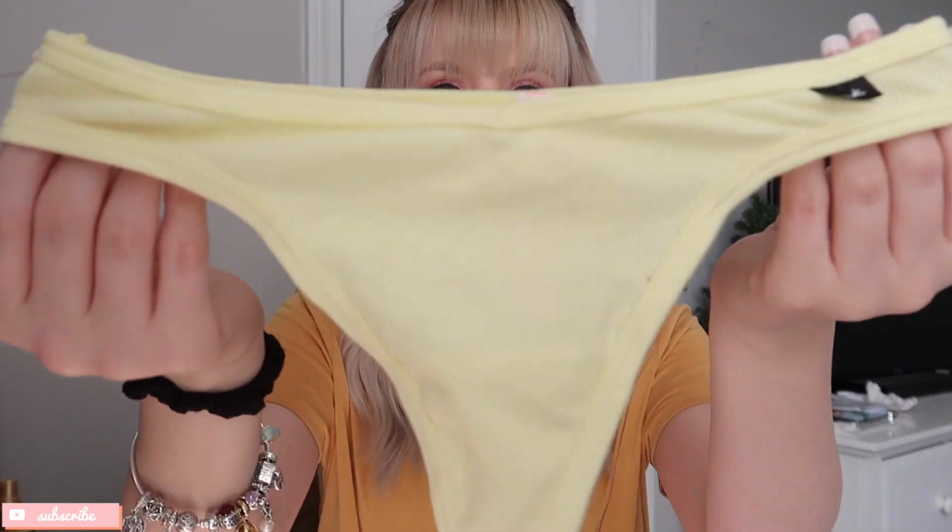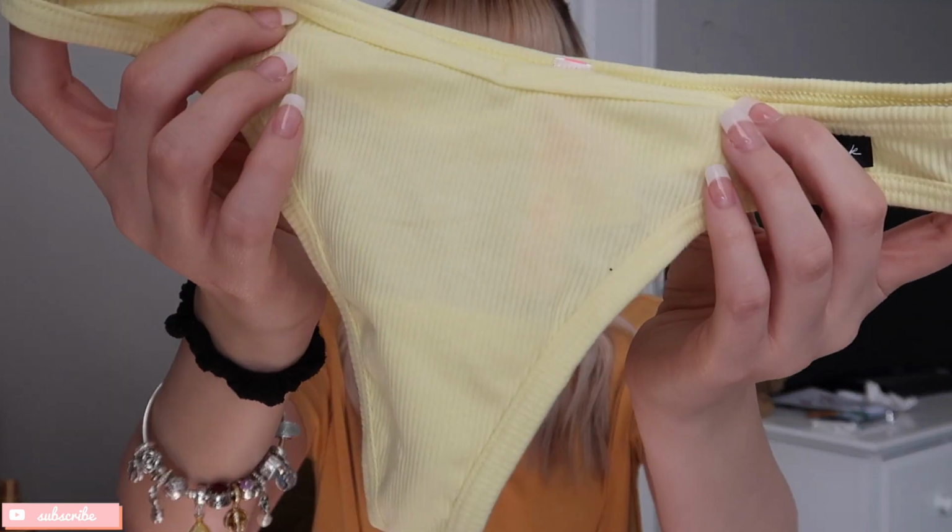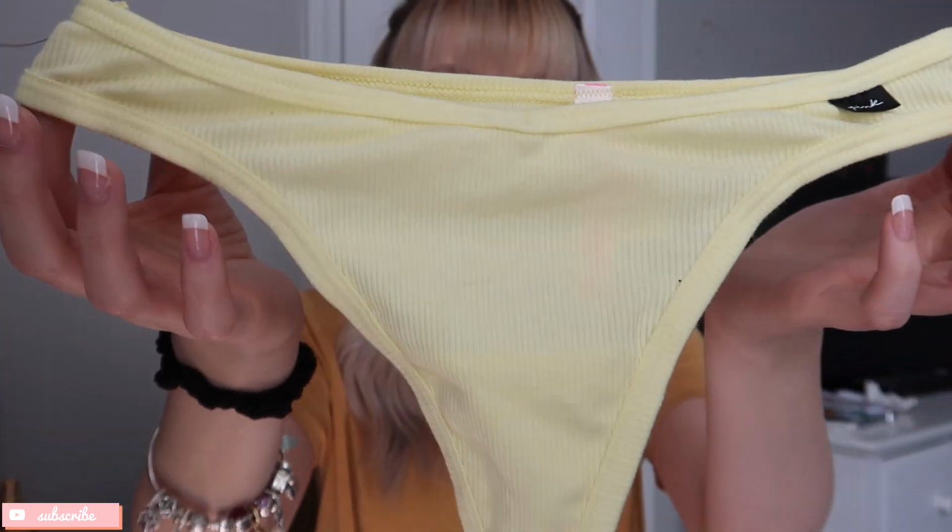And then the next colors that I have is all yellow. If you guys don't know, yellow is my favorite color. It is literally like, it makes me so, so happy. So I had to get some yellow underwear. So I got this plain yellow ribbed one. Just a bright yellow. Focus on the color. Got this yellow one, and then I got this one.